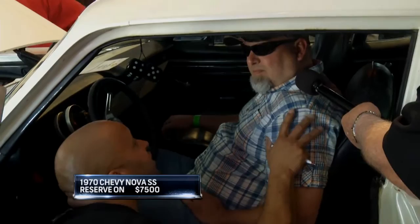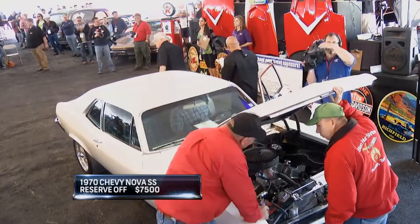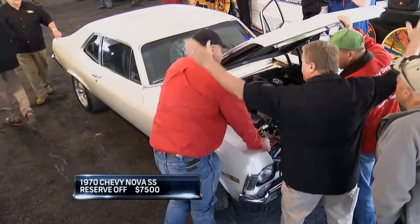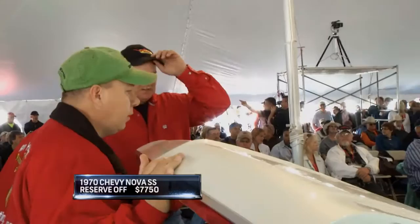Let's lift that reserve. Hey, reserve! We're selling another car. It's Car Revival in Nocona, Texas. And now I'm going to give 77.50, 77.50. It's a bidding war. 77.50. Got to go. All in. Thank you. Now 8,000. Get in, guys. Raise your hands.